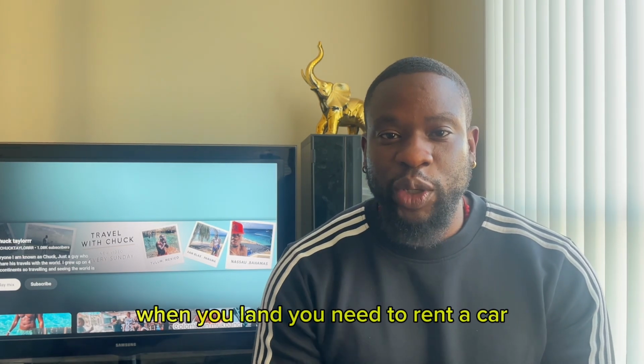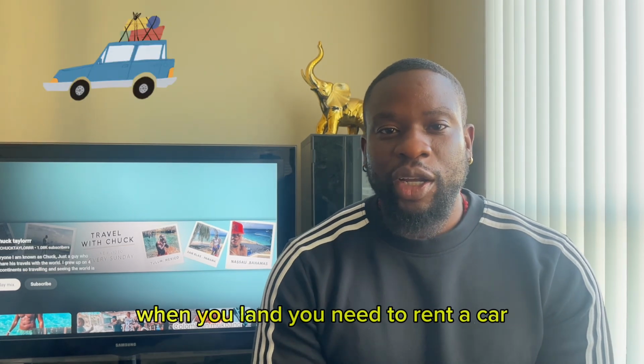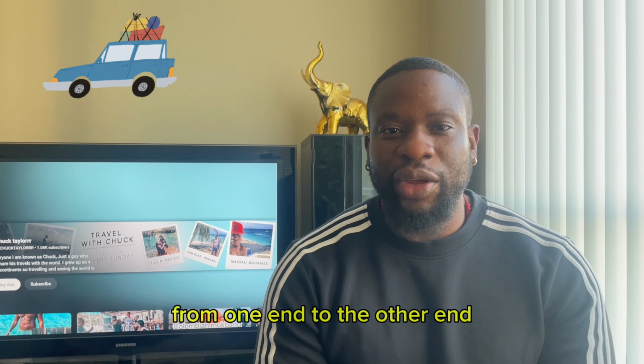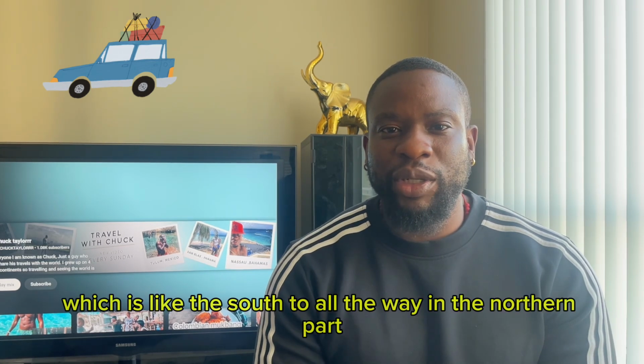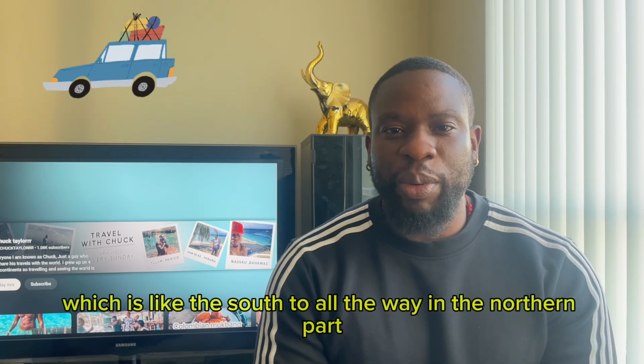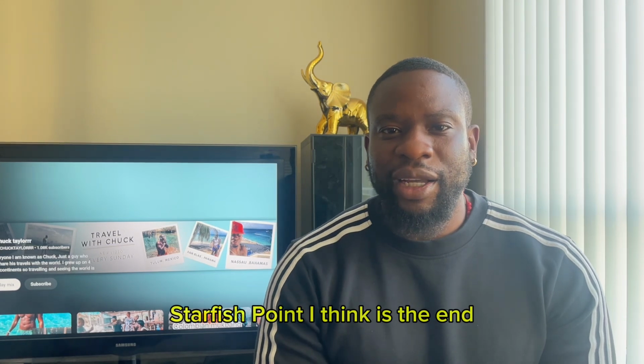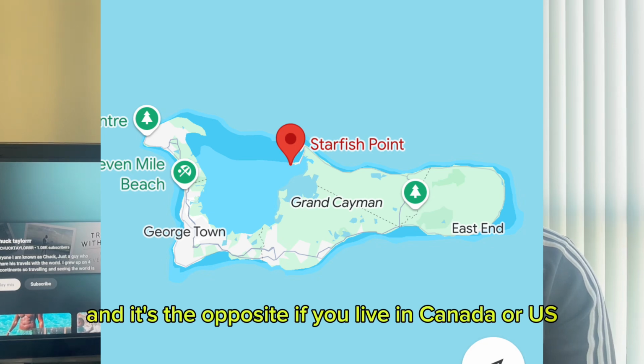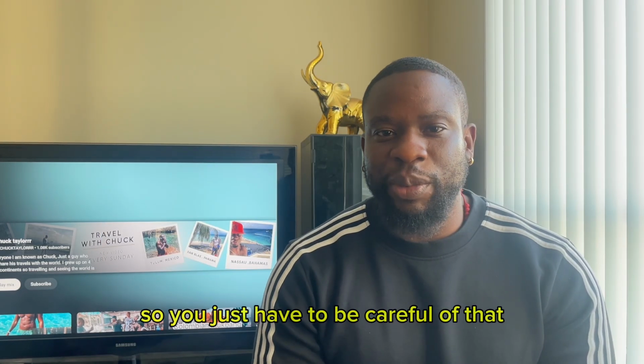So first things first, when you land, you need to rent a car. The whole island itself is an hour drive in total from one end to the other. From the airport area, which is in the south, all the way to the northern part, Starfish Point, I think is the end, it's like an hour, like 15 minutes drive. And if you live in Canada or the US, you're driving on the opposite side, so you just have to be careful of that.